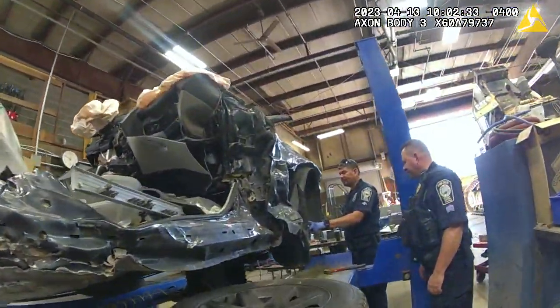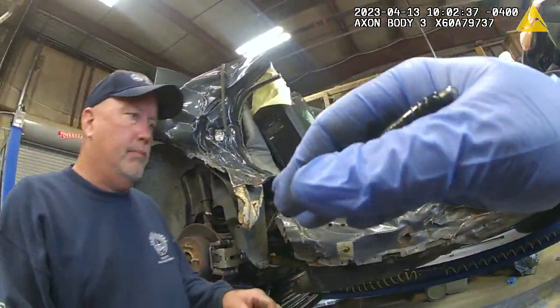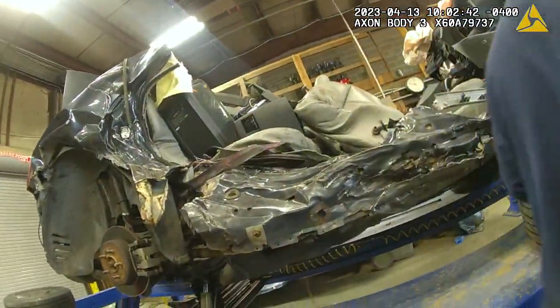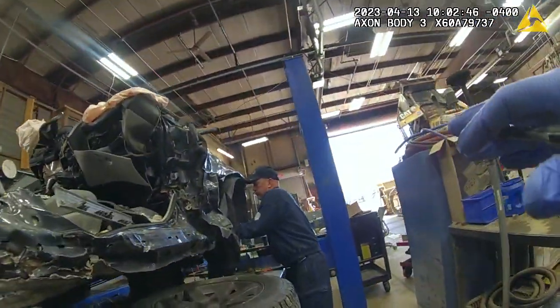Yeah, we're taking the front brakes out. They look pretty low. Damn. Yeah. Let's go ahead and measure. These look brand new. I don't think we have any issue with these. The back ones, the back ones.